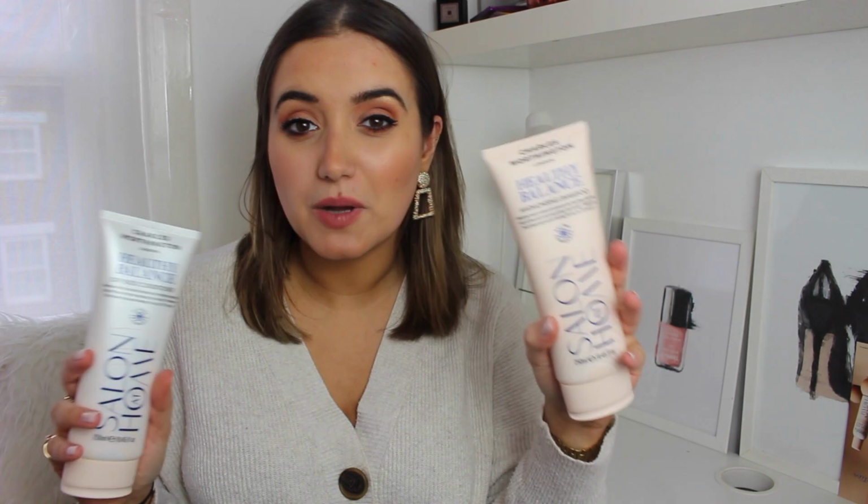This is a sort of product that is great for my hair type. I haven't tried it yet. I'm very excited to do so. I saw a lot of science behind it because I went to an event and it sounds really cool. I will let you know how I get on.